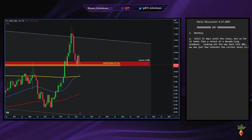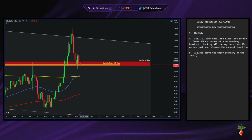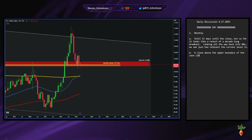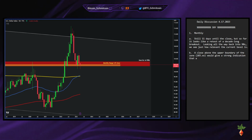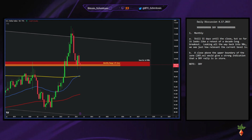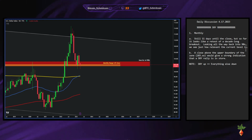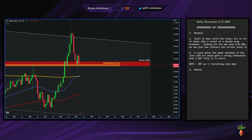Let's say, a close above the upper boundary of the zone. And we'll say 103, let's just say 103 and some change, would give a strong indication that a Dixie rally is in store. Note, Dixie up, everything else down. Again, I don't make the rules, man. I'm just reading them as I see it. And if we drill deeper, you know, exactly what I talked about on the weekly.